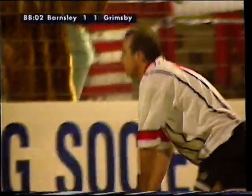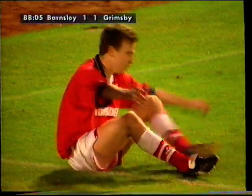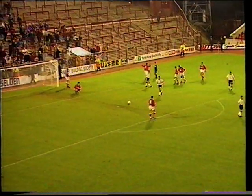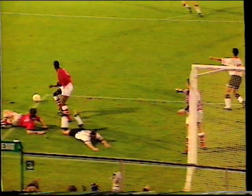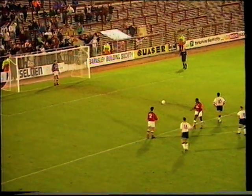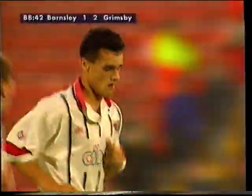And Barnsley may have thrown it away here. Gareth Williams, the defender, who charged into the back of Gary Childs. And a penalty, the decision. Here he goes. Mr. Wright had a good long look and says it's a spot kick. So Grimsby can win. Williams looks distraught. Mendonca aims to get his second of the match and to win it maybe for Grimsby. 2 for Mendonca, 2 for Grimsby, and it's looking grim for Barnsley now. It could be 6 home defeats in 8 games.